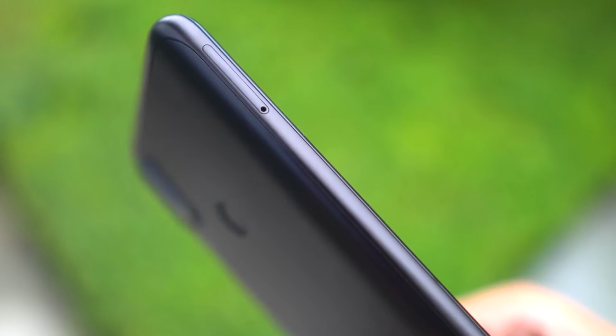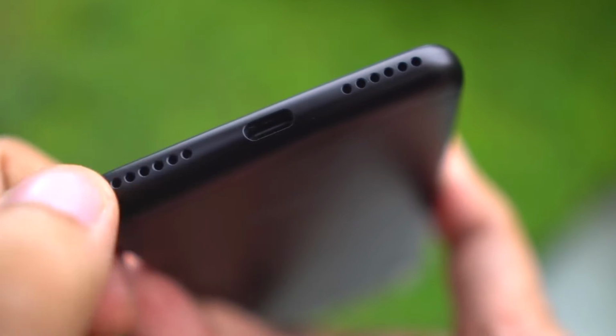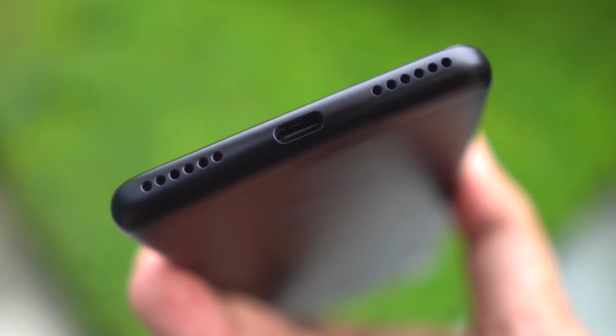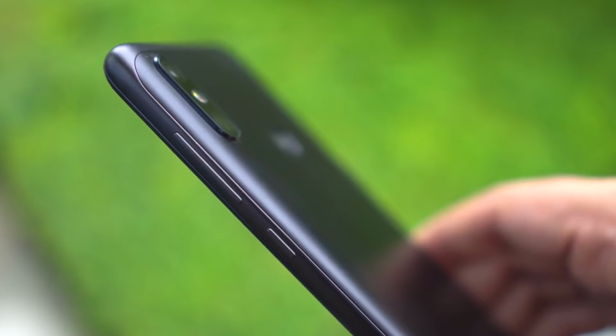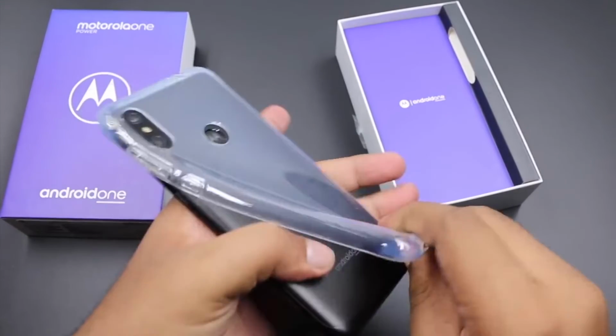This smartphone is a part of the Android One program. It doesn't include all the Motorola customizations from the software point of view. Motorola has included just the top 3 customizations, which includes a double twist gesture to fire up the camera. The Motorola One Power has a splash-proof coating and ships with a case.